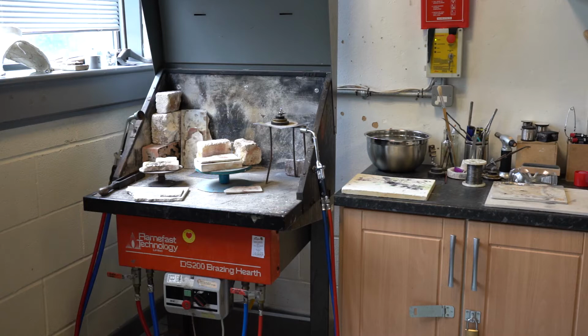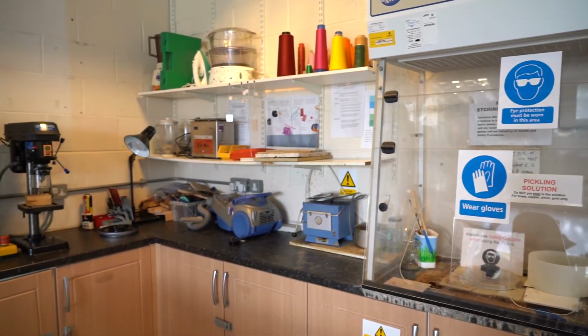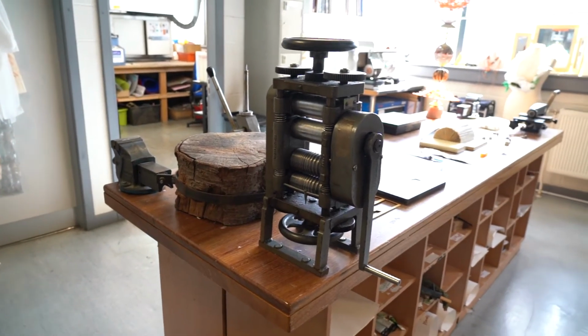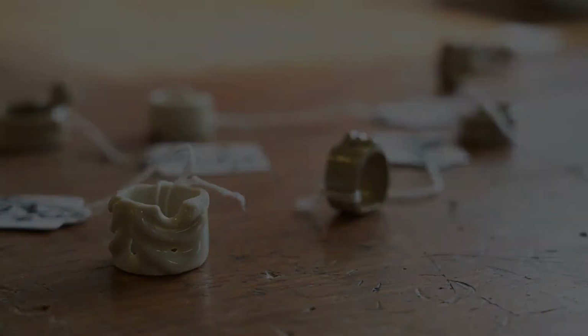We've got hearths for heating and soldering, and we encourage a lot of live briefs, working with events such as Great Northern Contemporary Craft Fairs, that's an annual event each year, and working with community projects as well.